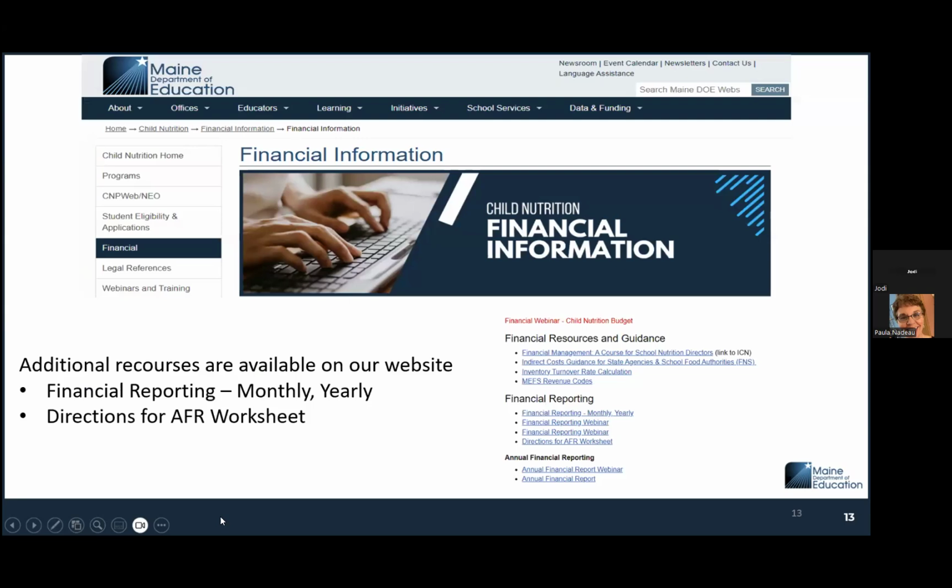Again, I've already talked about this before, but I just want to point to where the additional resources are on our website under the financial information. The financial reporting worksheet using the month and year end and the directions for the worksheet. In these directions, I've also given additional guidance with FFEP reporting, after school snack programs, and a la carte. I would encourage you to review this document as well.